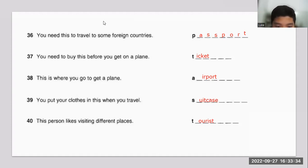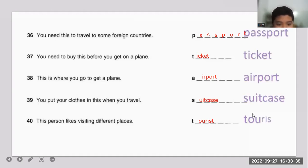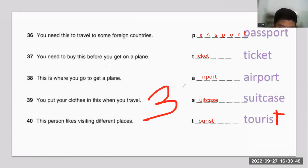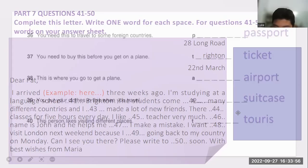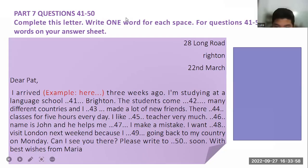Okay, we have here passport, ticket, airport, suitcase, and tourists. Okay, very good. So for this one, 40 minus 7, that's 33 out of 40. So here, this is part 7. It's 10 points.